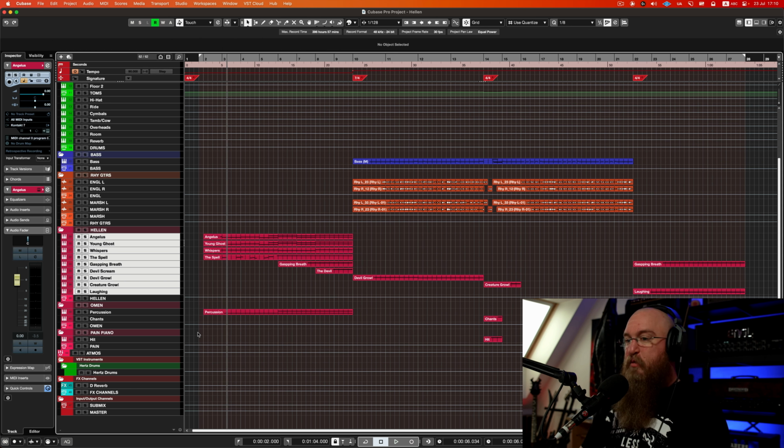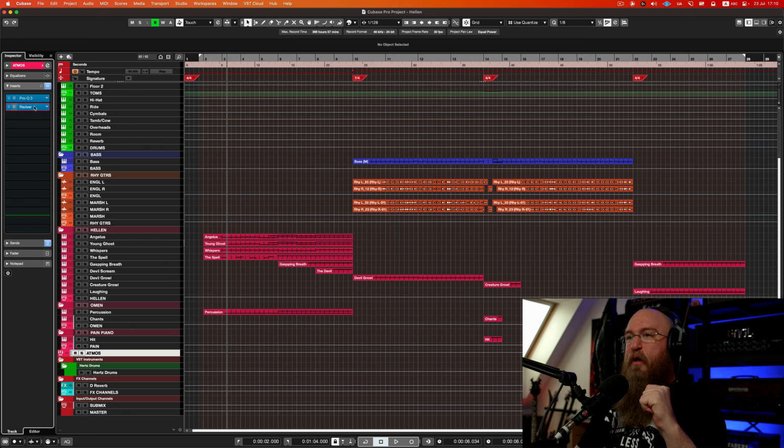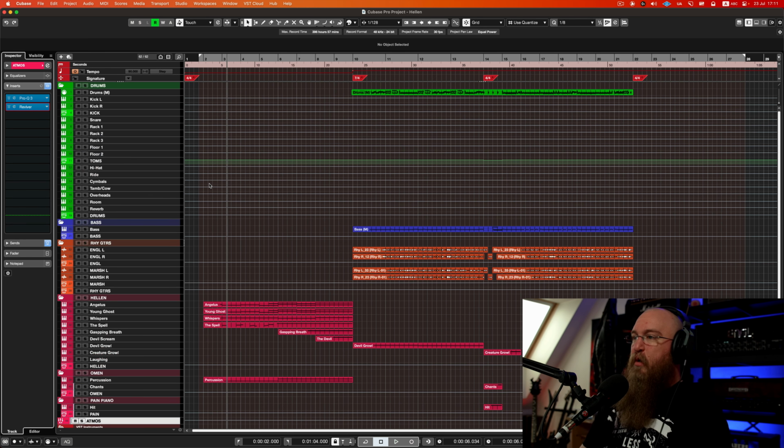The other great thing, too, is it's super simple to mix. I think I did EQ, yep. And this has been a trick of mine to use Reviver, the synth exciter, to just add some mids and high end to help it cut. That's it. That's all I do. And it goes right to the submix and to the master chain.